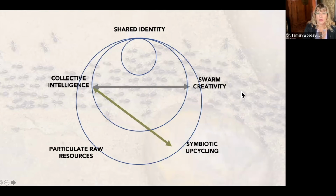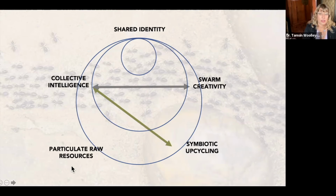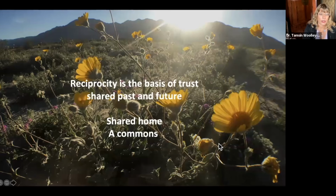So now we go into the next phase. We've got this swarm creativity, all these different jobs, and these diverse sovereign individuals doing their thing. This is what they do as individuals, taking care of the symbionts. So collectively in teams, teams of teams, we are gathering the resources, but the symbiotic upcycling happens within each of us. That's our relationship with these other organisms. It's pretty powerful. That value stems from reciprocity, which stems from trust.